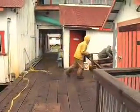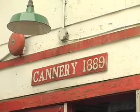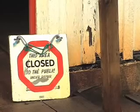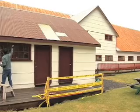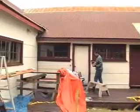The North Pacific Cannery, which was established in 1889, is a National Historic Site that receives over 10,000 visitors per year. And it's because of the status of the cannery which made it even more important to undergo a series of projects aimed at restoring the integrity of the historic fishing village.